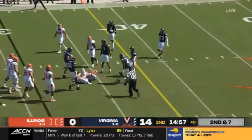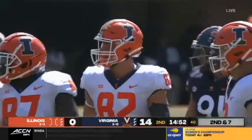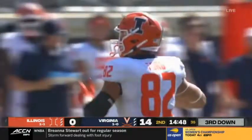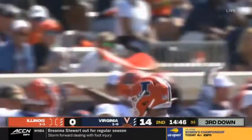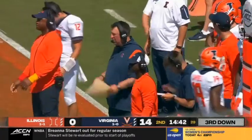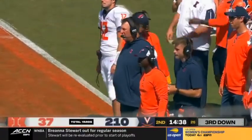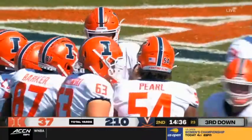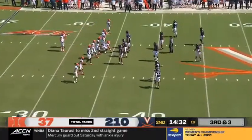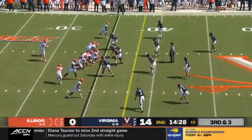Sikowski with a low delivery and the catch made underneath. And Mark, in that first quarter, this Illinois offense, 1 first down, 33 total yards. Yeah, it hasn't been good on third down for either team. But when we look at Illinois, it looks like they're starting to find a little bit of rhythm. And they started connecting a little bit of offensive production, some shorter third downs with defensive stops. This is a huge play. 1, 2, 3, 4. They need 4.5 yards to get this first down.